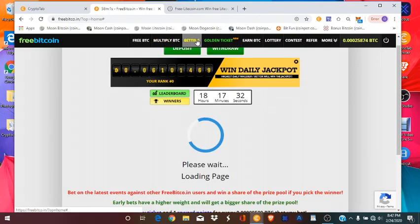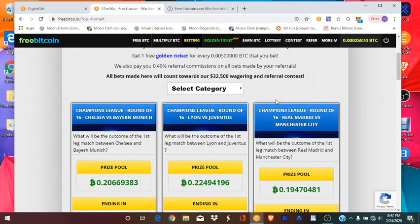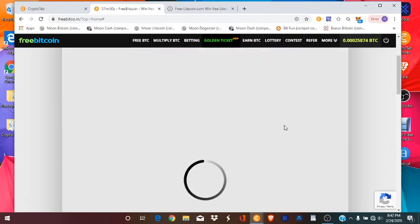They also have a betting option, which I don't get into. Betting on sports events and things like that. I don't get into this, okay? There's Golden Ticket, which is one of the lotteries that they have. It's a new one. Again, I don't get into this. This is taking a while, so I'm just not going to do it.